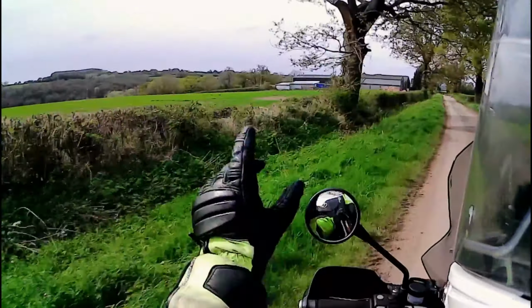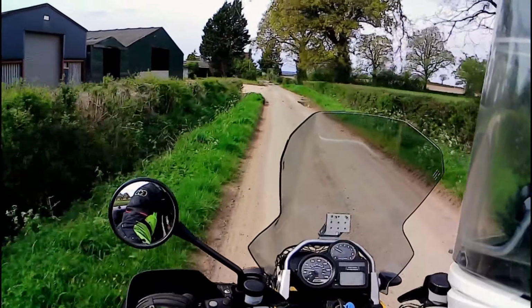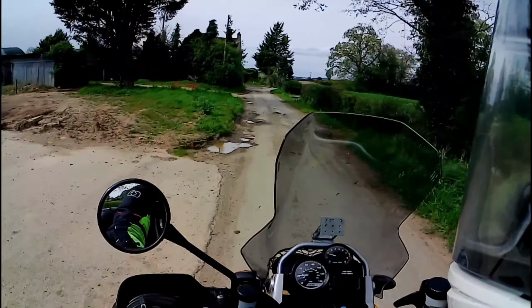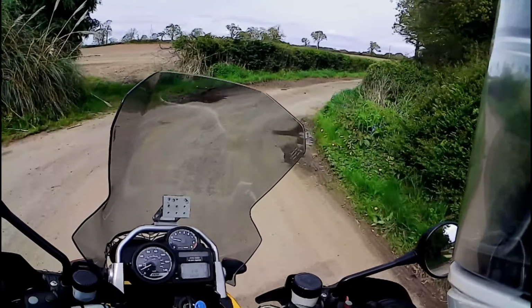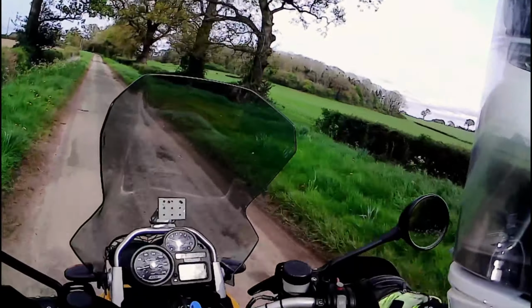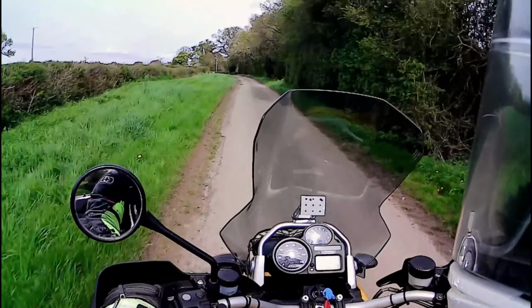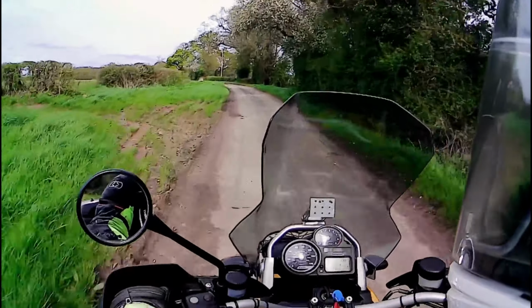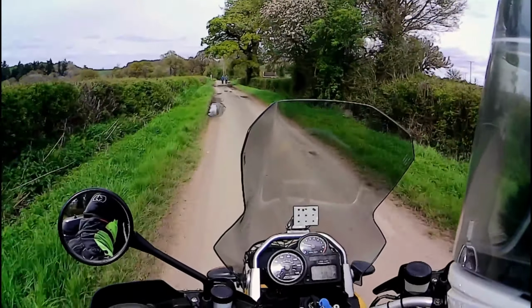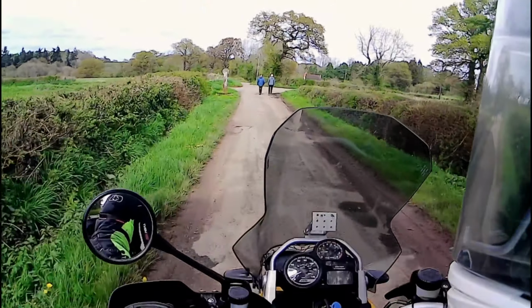Yeah, you can't see the river, it's in that little fold down there. Nice and gravelly around here. Yeah, we're just over a mile outside the village here, and what we've come to look at is this odd shaped post.